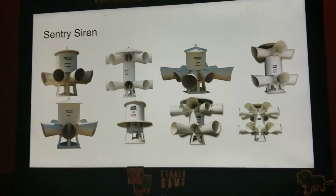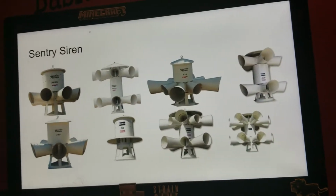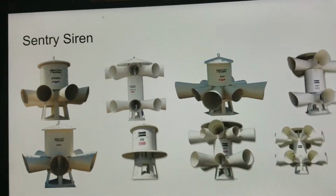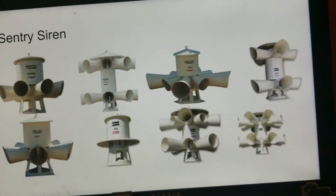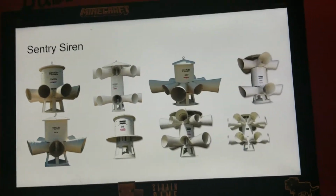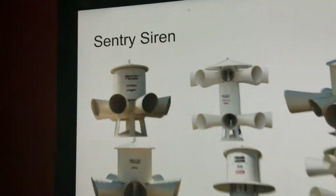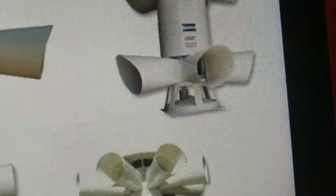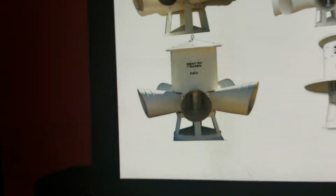Sentry siren. This is actually my top favorite. Sentries are the best-selling sirens, I believe. They have so much range of noise. They're unbelievable. So I got 7V8, 16V1TB, 10V, 40V2T. No, is it a 40? Yeah, I think it's a 40V2T. This is a 14V, 3V8, 10V2T and 15V1TB, I think.